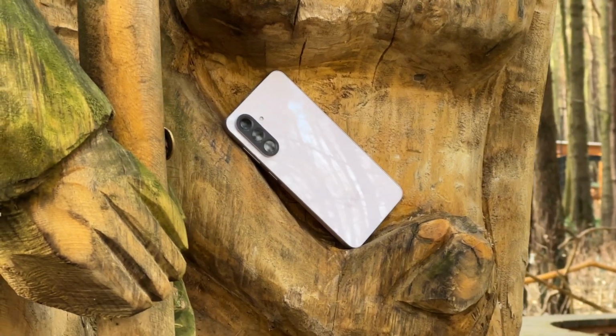Now, to handle all these AI features with ease, the Galaxy A36 and A56 come with upgraded processors. The A36 runs on Snapdragon 6 Gen 3, while the A56 gets a slightly more powerful Exynos 1580. In terms of memory, the A36 packs 6GB of RAM and 128GB of storage, while the A56 bumps it up to 8GB of RAM and the same storage capacity. Now, to be honest, I'm not really sure if 6GB of RAM is enough for the Android system in 2025, but time will tell.